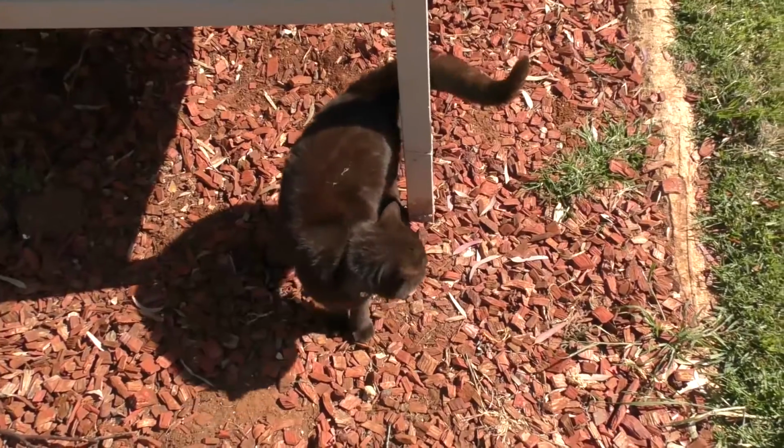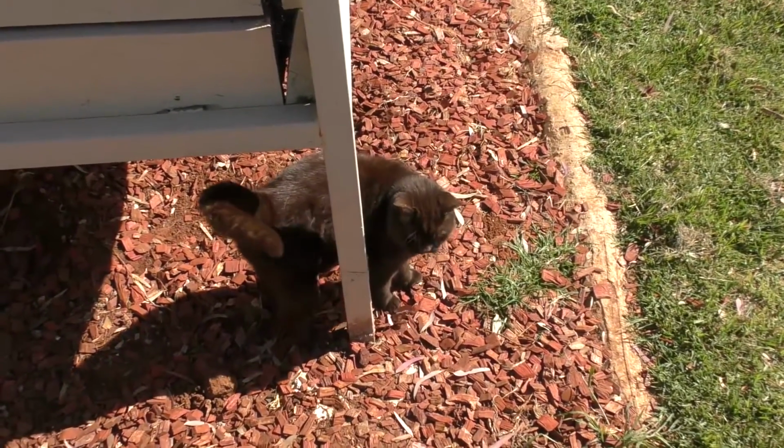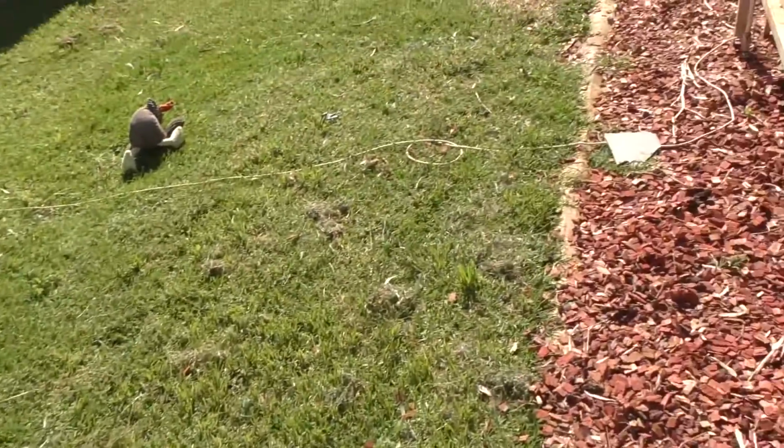And my cat is hungry. He's mewing at me, saying, "Dad, why have you not fed me yet? Why have you not fed me?" I'm gonna have to feed him soon.